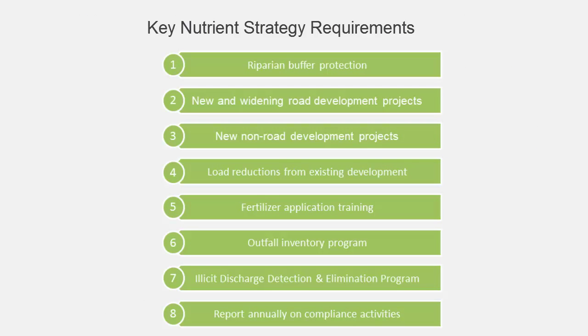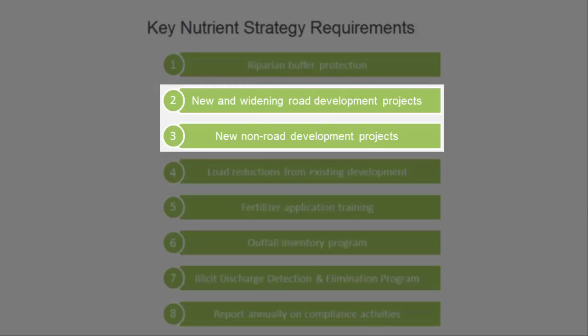The nutrient strategies include a number of NCDOT-specific requirements to reduce nutrient loads from new and existing roads and non-road facilities. Many of the requirements shown here are implemented through the department's Highway Stormwater Program, which is set up to comply with the DOT's NPDES stormwater permit. Two of these requirements directly affect activities performed under the post-construction stormwater program. They are the new and widening road development and new non-road development requirements. These requirements are described in detail in NCDOT's GREEN reports and will be summarized here.